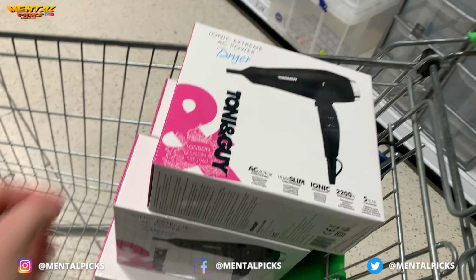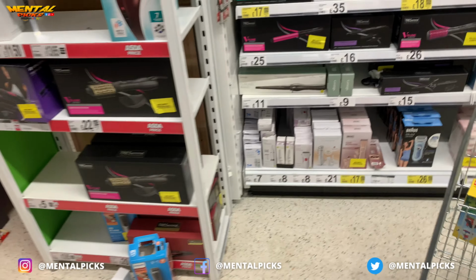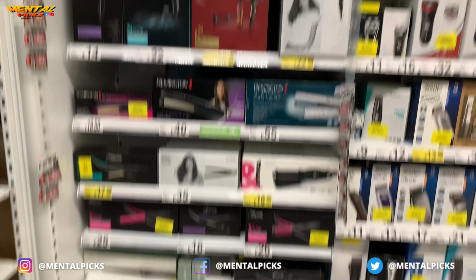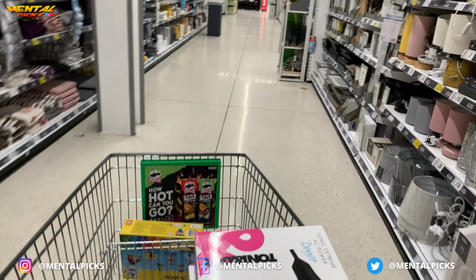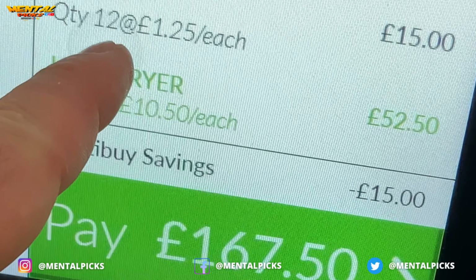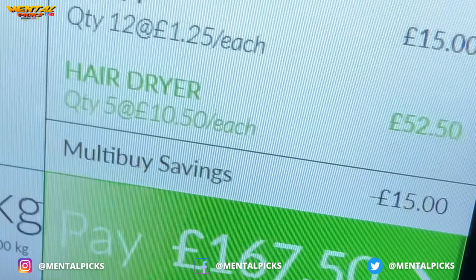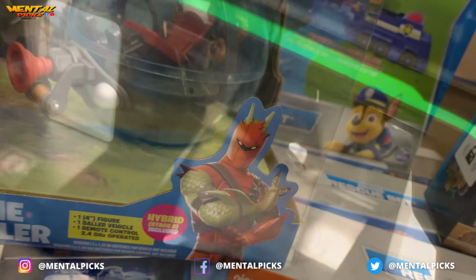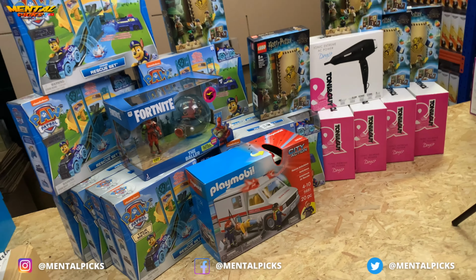In total 5 items for £10.50. I'm gonna show you at checkout. It's gonna show us different pricing compared to what's on the shelf itself. And like we see, the dryer shows £10.50, quantity 5 units, so great. And everything is at my unit.